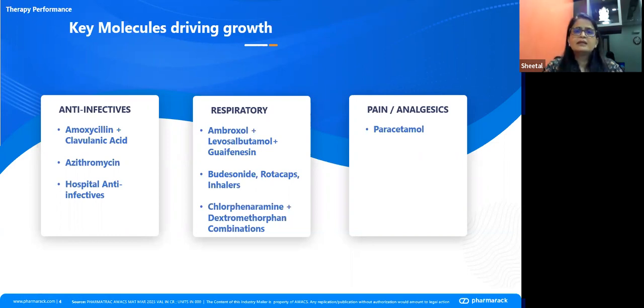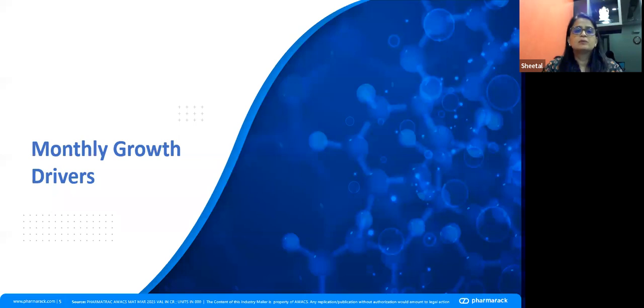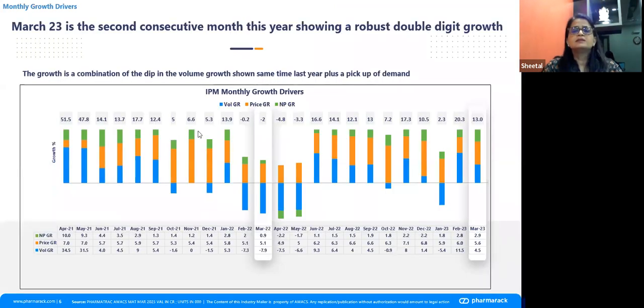Now, what may be the reasons for these molecules showing this type of growth? We tried to evaluate the growth drivers of the market, and what we have seen is that overall for the market, the volume growth same time last year was highly negative, whereas the volume growth this time is positive. Also, it is the second consecutive month, as even for the month of Feb 23, the market had shown a robust growth, and this robust growth continues to be seen for the month of March as well.